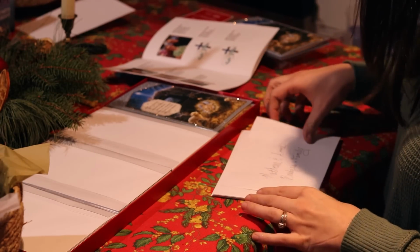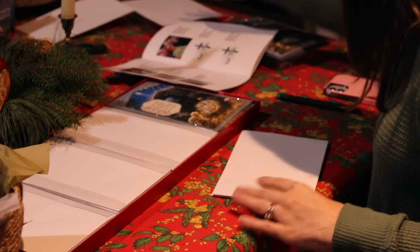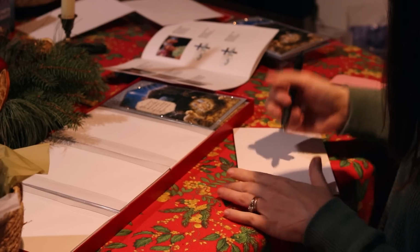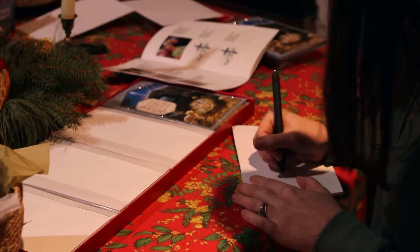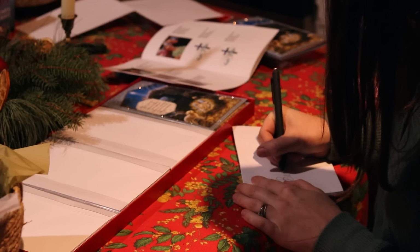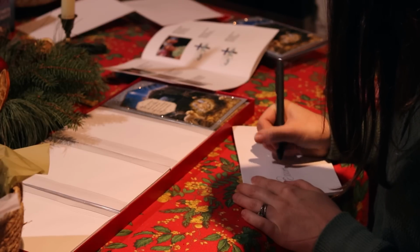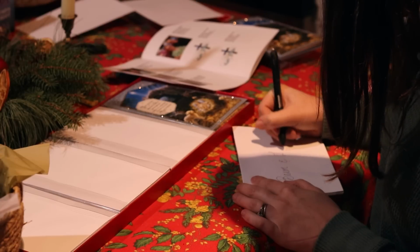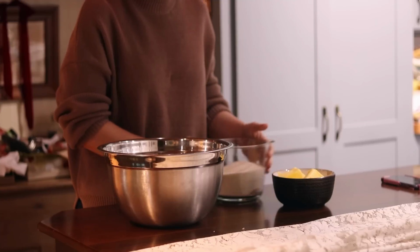It seems to me less and less people send out Christmas cards each year, and that is a very fond memory I have growing up, getting all of the Christmas cards we'd receive in the mail and putting them on display on the mantle at my parents' house or putting them on a string. I love that. So I'm curious, do you still send out Christmas cards?